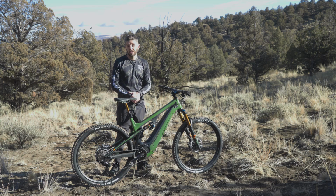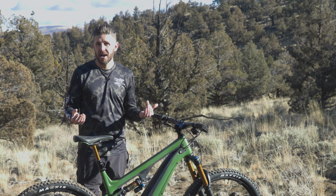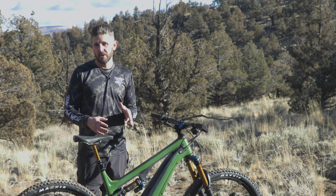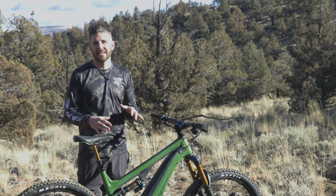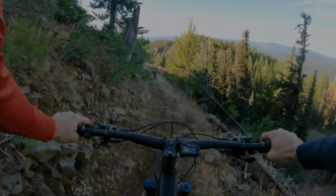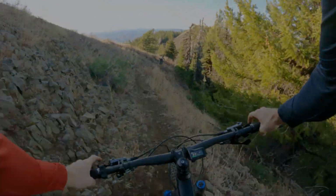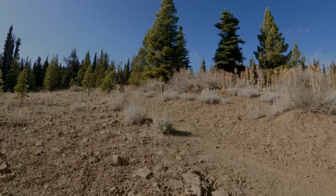The finalized production version didn't show up until just recently, so although the differences are very minor, if any, we really want to spend some time on this actual production bike before we give our official word. But so far, we've had a lot of fun on both the prototype and production versions of the Shuttle.